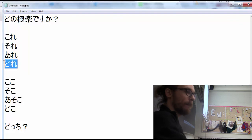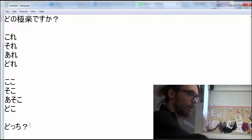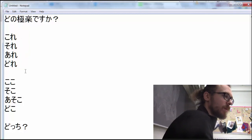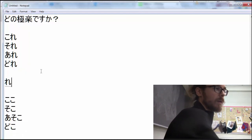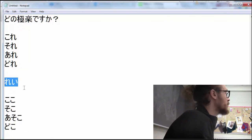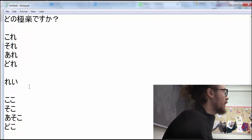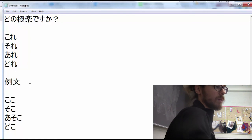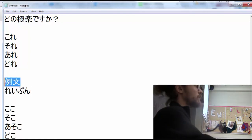So the character on the right is a modifier for numbers, right? Or is this for questions? It's not usually used as a modifier for numbers, but you can have something similar, so maybe that's what you're getting confused with. There's re, which can be used as a sort of marker for volume. Or you can also use it as an example, like reibun. In this case, re is this one here. Reibun. So you can use it like that, as an example.